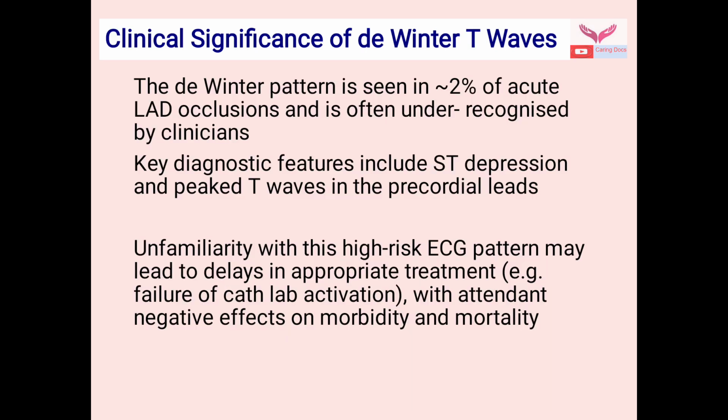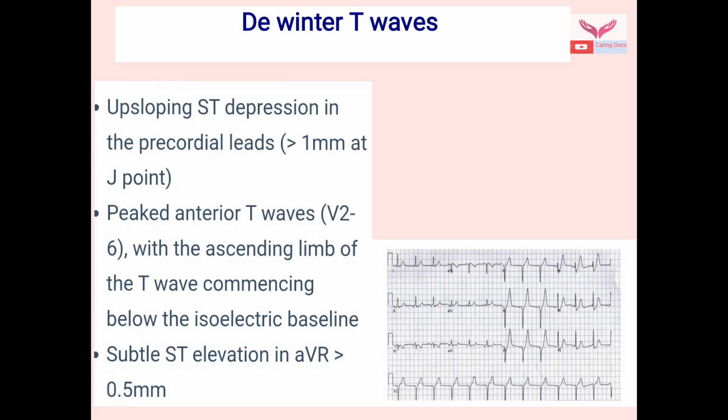The clinical significance is that this is seen in 2% of acute LAD occlusions, and it is often under-recognized by clinicians. The key diagnostic features are ST depression and peaked T waves in precordial leads. Most physicians are unaware of this high risk ECG pattern, and because of their unfamiliarity, it may lead to delay in appropriate treatment, that is reperfusion, which, if left undiagnosed or untreated, may lead to increased morbidity and mortality.